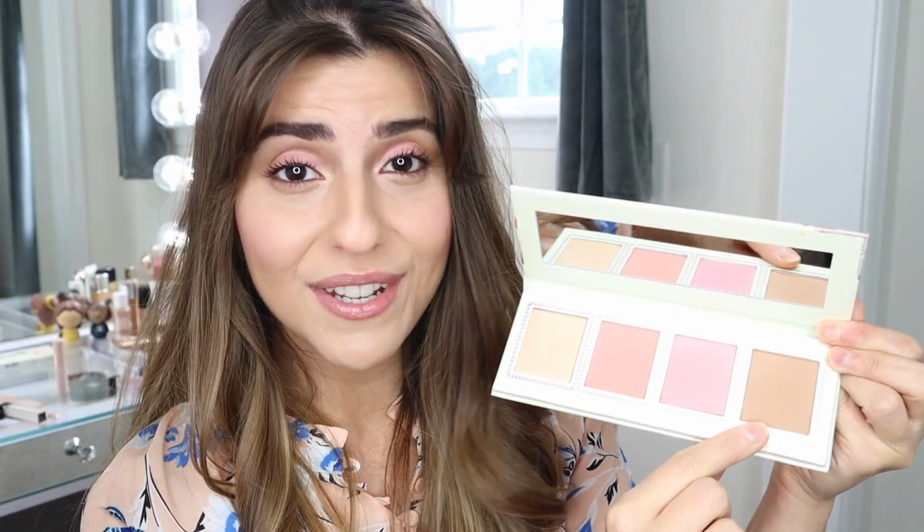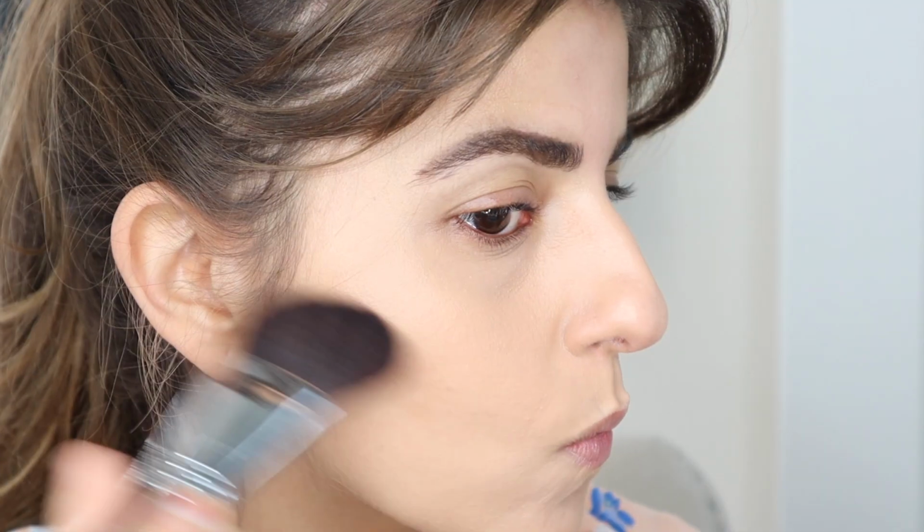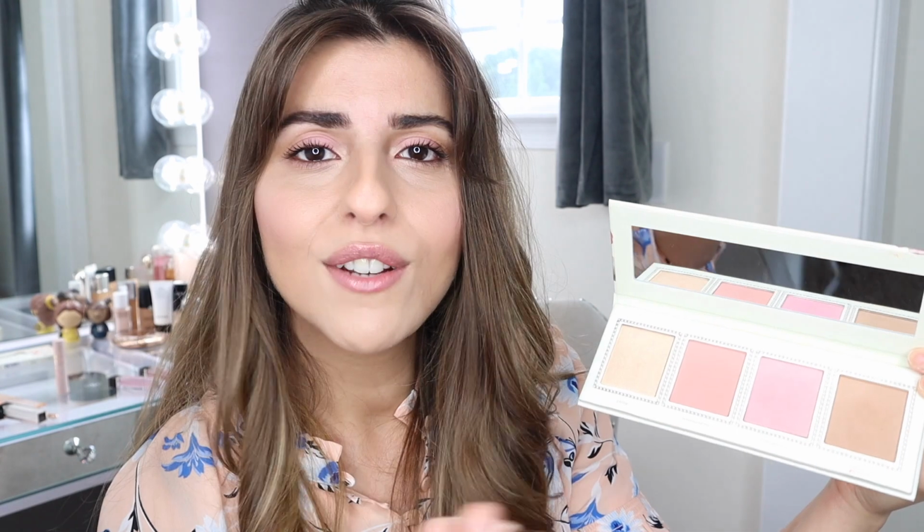I really love the bronzer in this palette. It's not too light and not too dark, and gives you that sun-kissed type of look. It's a perfect bronzer for the summer, and I think even in the winter you could definitely use it. I love these palettes that encompass everything all in one. This is all you need for bronzer, blush, and highlighter, and they're all so beautiful.